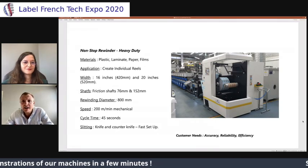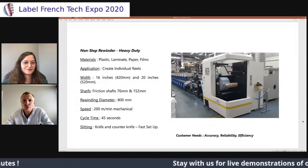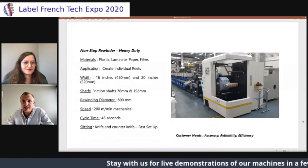And finally, we have our non-stop 2x2 spindle. On the next slide, please.